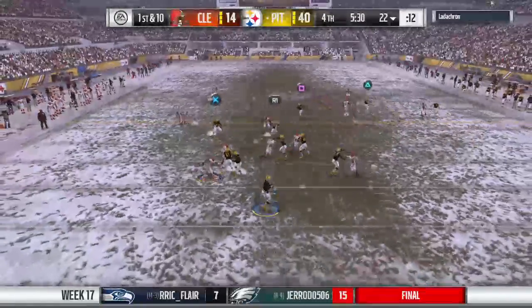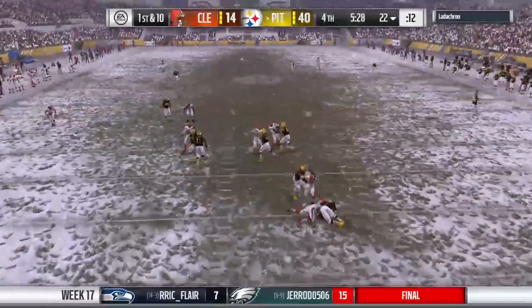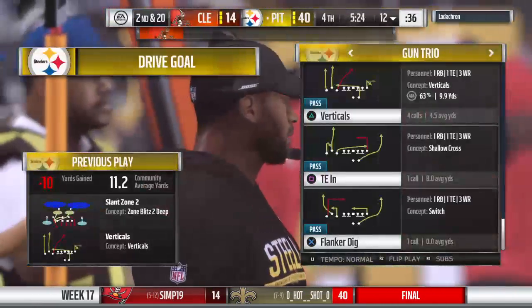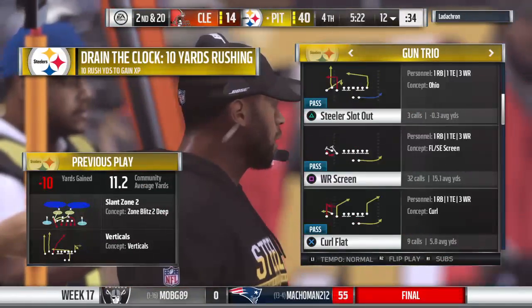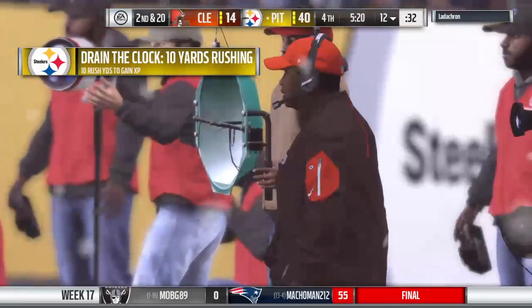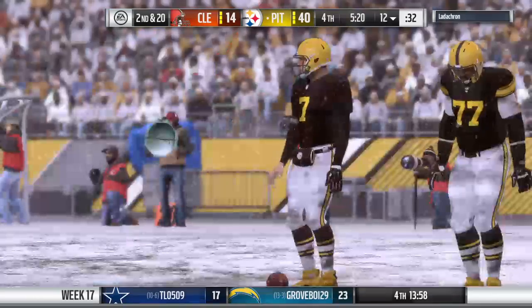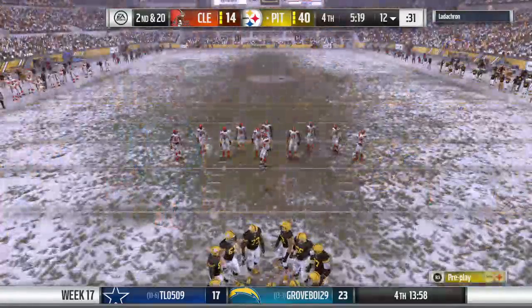On first down, it's Roethlisberger. And he's taken down. This will be a Brown sack. It'll be a loss of 10. And it'll bring up second. Well, so much for setting the tone of the drive offensively. Giving up a big sack that loses that kind of yardage, not a great start.